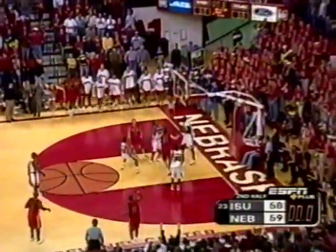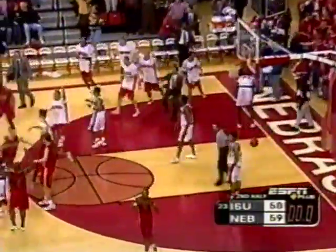It's Rancik for a layup, and it goes! And Iowa State wins it! Unbelievable! They will check the replay.